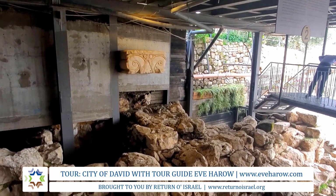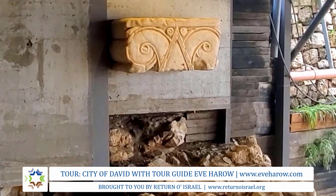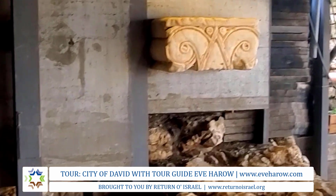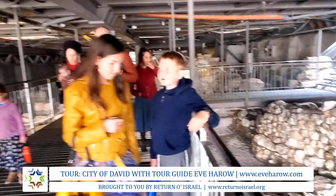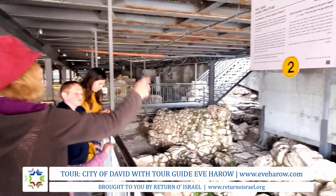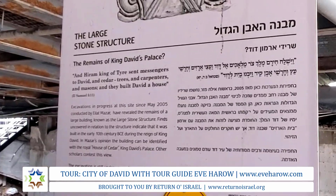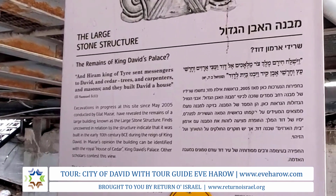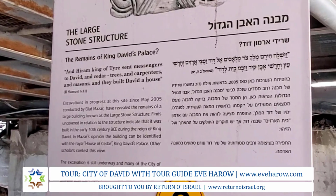Why is that so interesting? Because that is a Phoenician design. The Phoenicians were in today's Lebanon. What on earth would a Phoenician design be doing in the middle of the Judean hills? And then you open up the Bible, and what the Bible says from the book of Samuel Bet, it talks about Hiram, king of Tyre, sending messengers, carpenters and masons, meaning stonemasons, and they built David a house. So Tyre is where the Phoenicians were, okay? So the Bible is giving us a hint. What do stonemasons carve? Designs that they know.